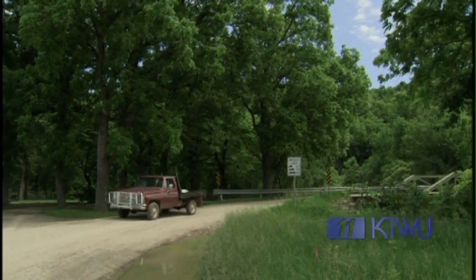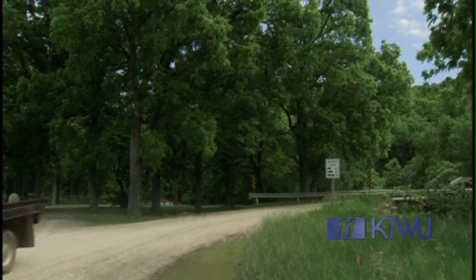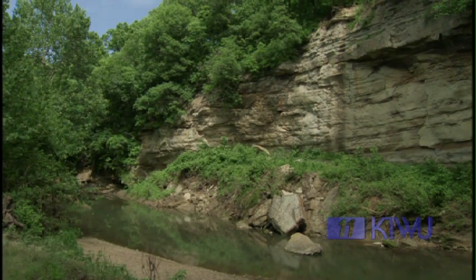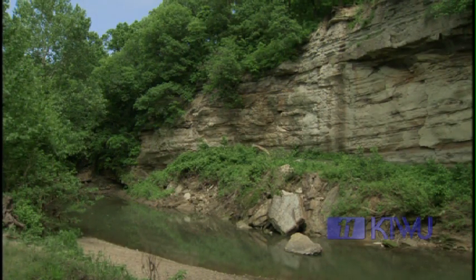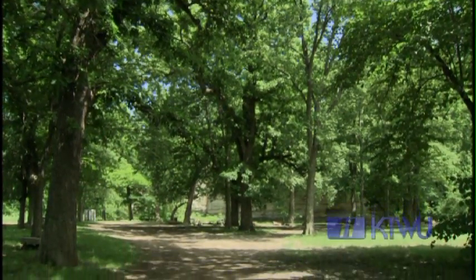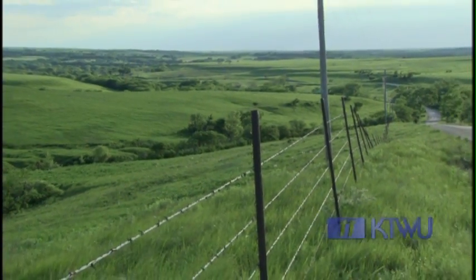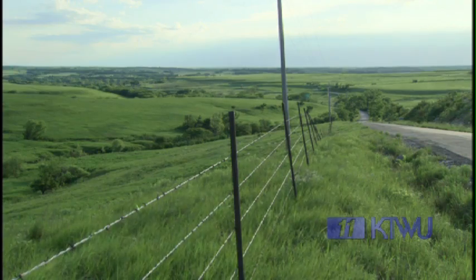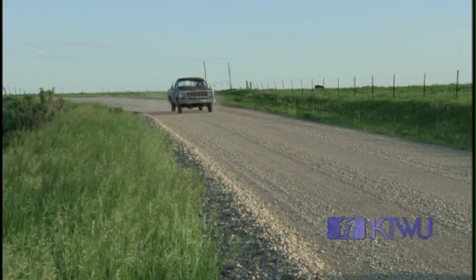There's a hidden treasure called Echo Cliff Park. It's a wonderful place to picnic and look at the cliff, and it's a fun hideaway. Mill Creek Skyline Drive also connects with the Byway, and it's an unpaved scenic drive, which is also a nice experience for explorers.